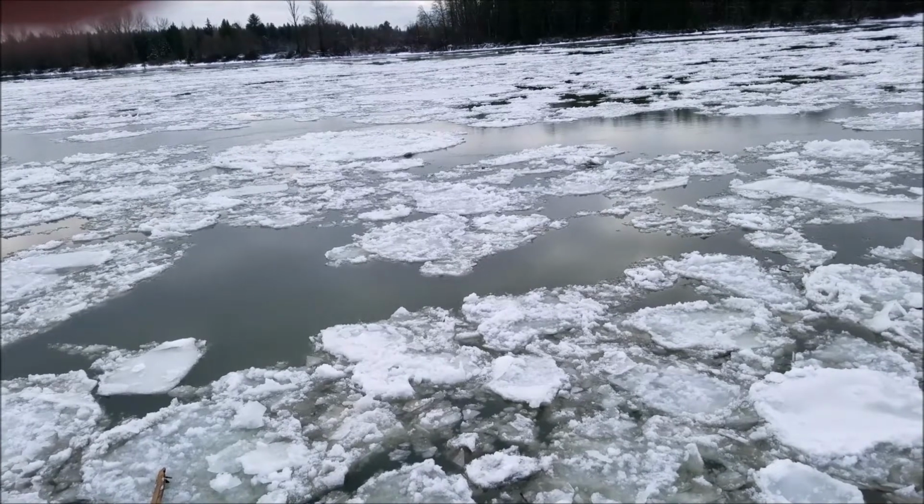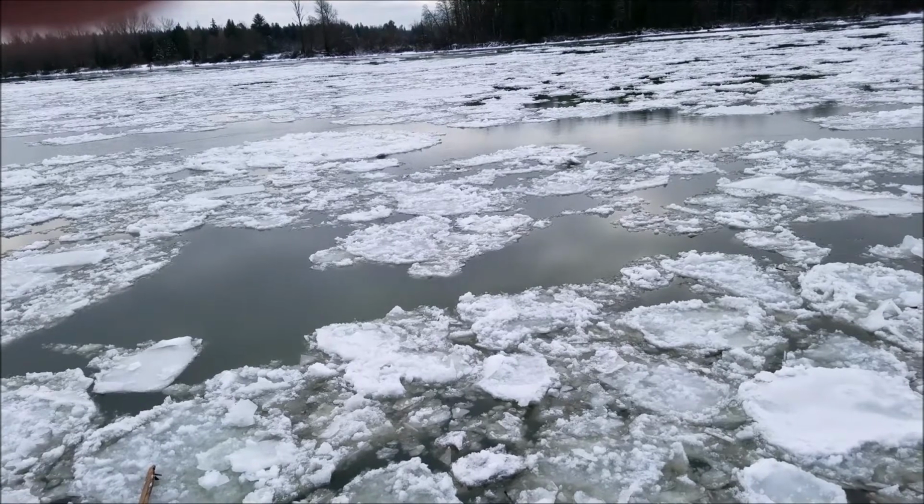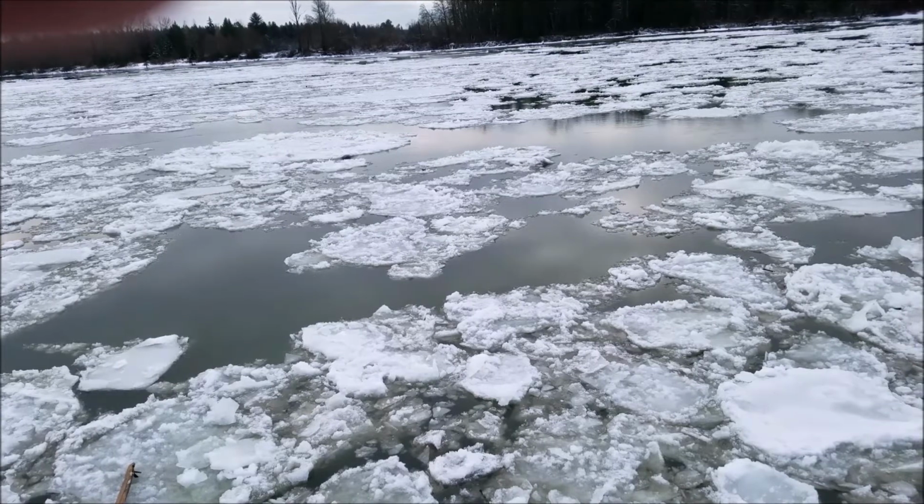I do see some trees and stumps out in the middle. Deadheads, as it would be. But I guess that's nothing compared with all the icebergs here.